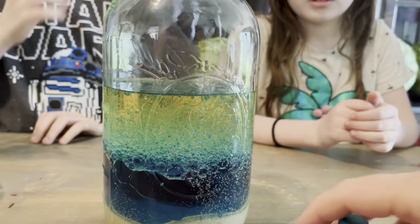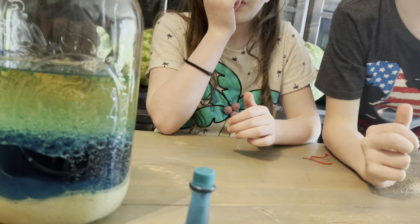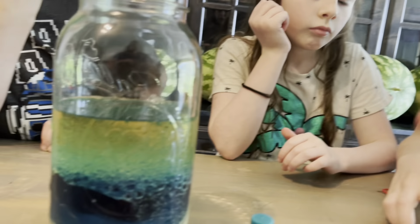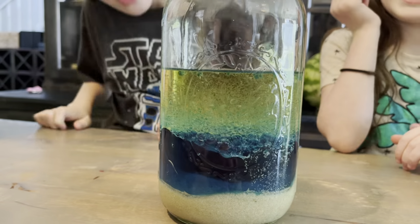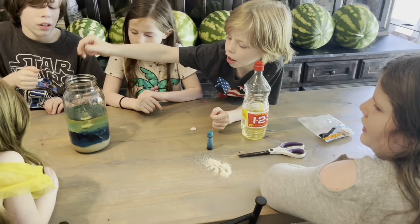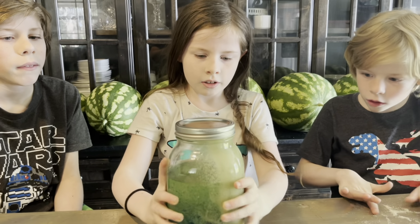Mom, what about me? I want to do it. Absolutely. Okay, now you and Judah are both going to do this. You get half the shells, and Judah gets half the shells. But Alyssa's going to go first. Drop it in, pumpkin. Drop in every single little one you have. Yeah, there you go. It looks like waves inside. Set it back down and let it all settle.